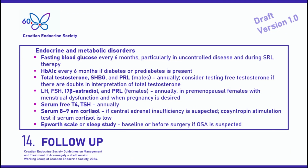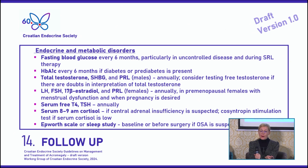So it was stressed earlier that it's very important also to follow metabolic and endocrine disorders in these patients. So we advise that fasting blood glucose should be checked every 6 months, particularly in uncontrolled disease and during somatostatin receptor ligand therapy. HbA1c should be assessed every 6 months if patients have diabetes or pre-diabetes. Total testosterone, sex hormone binding globulin and prolactin should be checked annually in males. Of course, in some patients, testing of free testosterone is advisable.